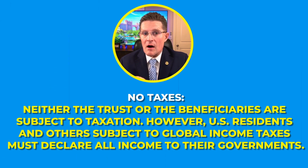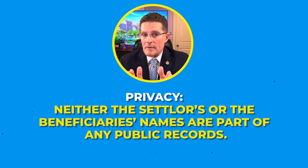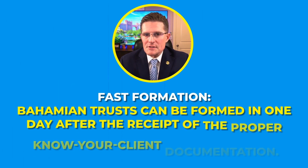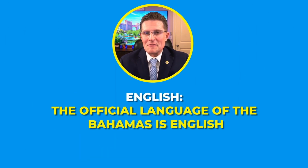Residents and others are subject to global income tax and must declare all income to their governments. Privacy: neither the settlors' nor the beneficiaries' names are part of the public records. Fast formation: a Bahamian trust can be formed in 1 day after the receipt of the proper Know Your Client documentation. English: the official language of the Bahamas is English.